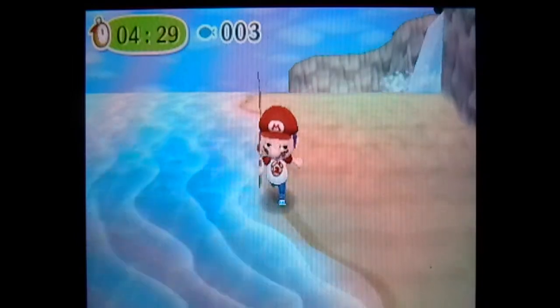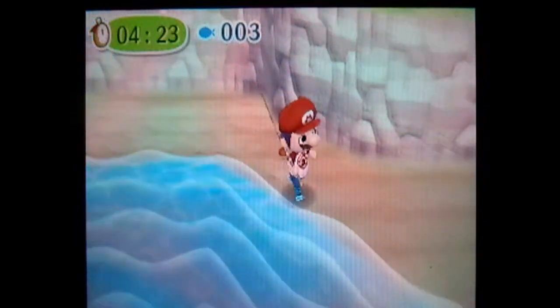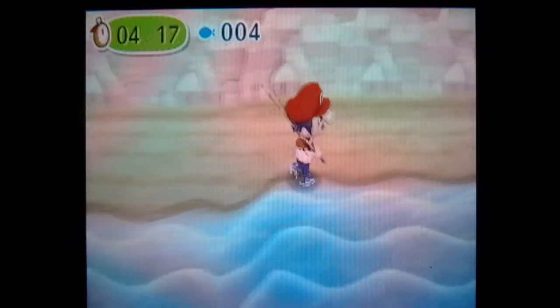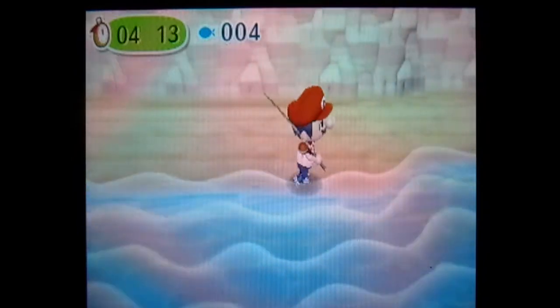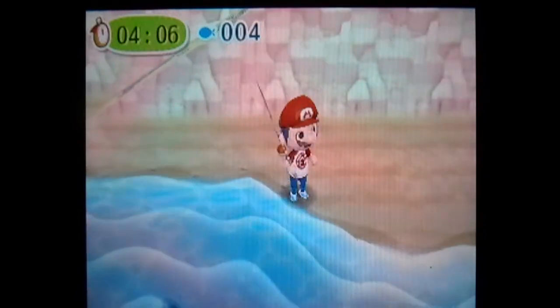They should register new fish that you find in your encyclopedia, even in the tour games. That's what I think they should do. That'd be kind of cool. Oh, wow. Just kind of gliding along here. I don't want to scare away the fish. I'm not finding a whole lot of them down here.